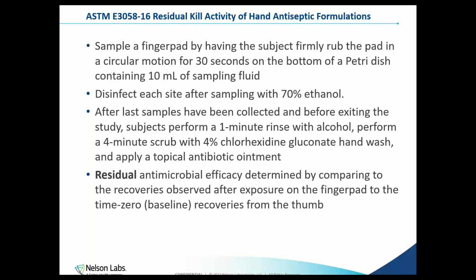Residual antimicrobial efficacy is determined by comparing the recoveries observed after exposure on the finger pad to the time 0, your baseline recoveries. So whatever recoveries you get on those other finger pads compared to that baseline, that'll allow you to determine what kind of residual effect your product had.